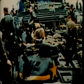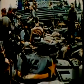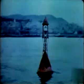The General Grants go to sea. These ships are known as tank landing craft. They are specially constructed for transporting armored vehicles and are highly maneuverable. In the background, the city of Algiers looks down on the harbor. Because of its slight superstructure and lack of silhouette, the tank landing craft is less vulnerable as a target.